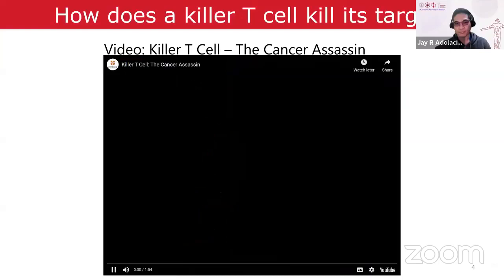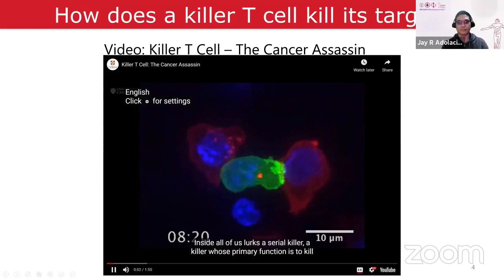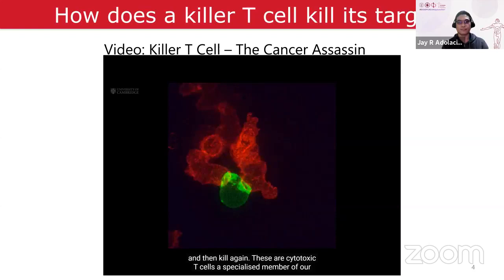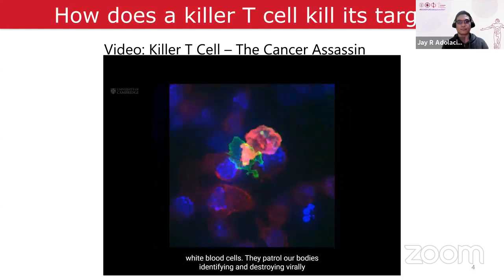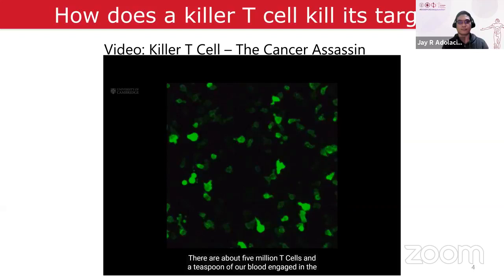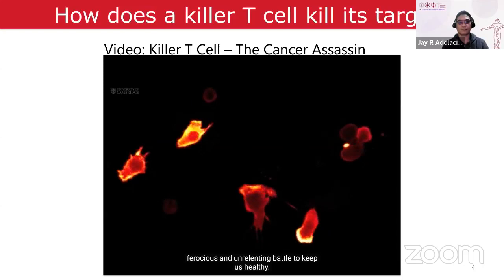Inside all of us lurks a serial killer. A killer whose primary function is to kill and then kill again. These are cytotoxic T cells, a specialized member of our white blood cells. They patrol our bodies, identifying and destroying virally infected and cancer cells. And they do so with remarkable precision and efficiency. There are about 5 million T cells in a teaspoon of our blood, engaged in the ferocious and unrelenting battle to keep us healthy.